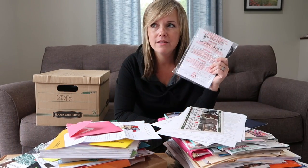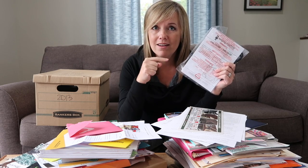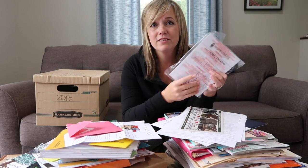Okay, owner's manuals. This is super easy now because you can find everything online. I have not referenced an owner's manual in multiple years because it's quicker to Google it, and a lot of times you're going to find more helpful information. People that have had the same issue that you are, and they share their tips and tricks as well. So do not keep any owner's manuals anymore.